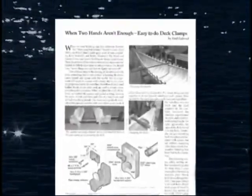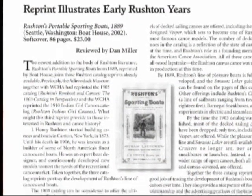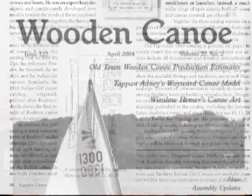WCHA publishes a bi-monthly journal, Wooden Canoe, with building and restoration techniques and reports on current events in the wooden canoe community. It also contributes significantly to the understanding of the history of wooden and birch bark canoes and their early builders. The journal is one of the few places that I've seen where you can go and find information about old canoes, about their manufacture, about why they were important, about the pricing, how they were made, the materials that were used, and the kinds of people that used them, and why the changes were made in the canoes.